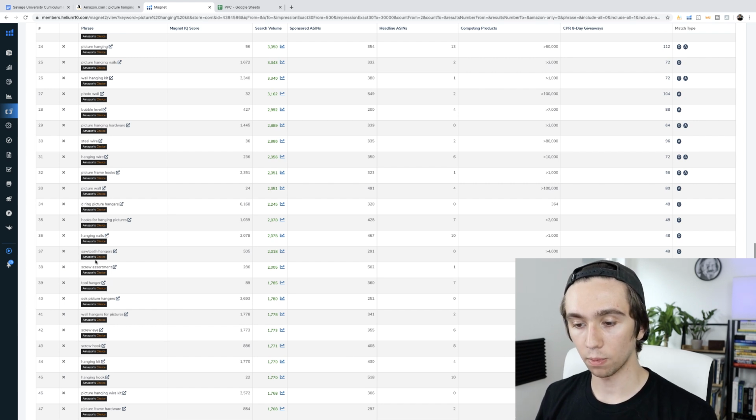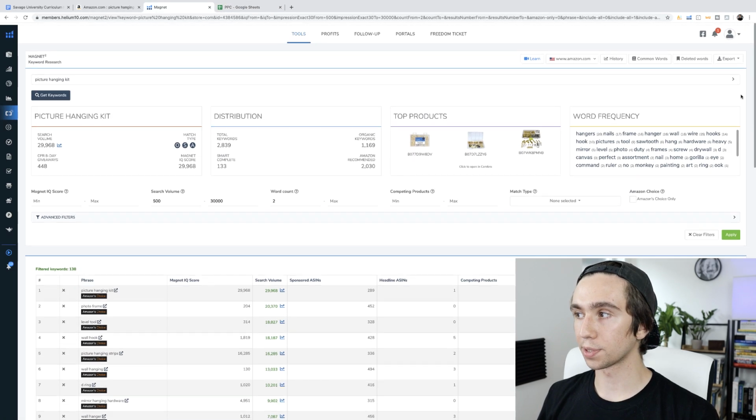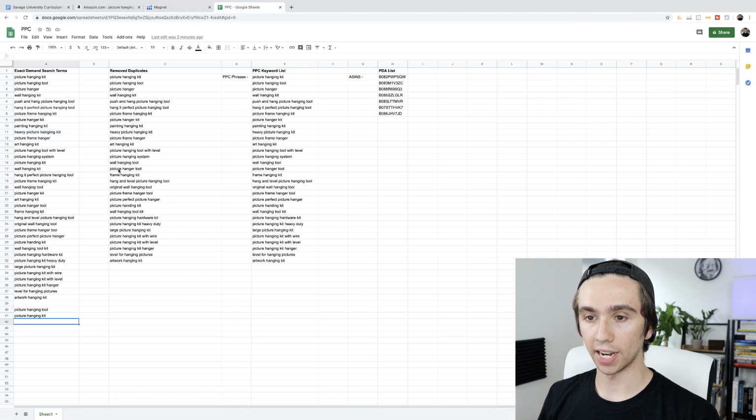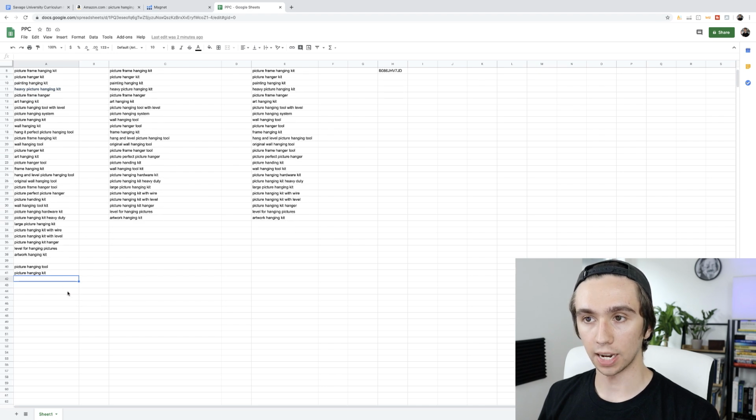I would copy them, or I would just go over to my list and type them in down this row. Now, of course, you could export as a CSV, open that CSV right up in Excel or in Sheets, and then do all the editing there. So you could just delete the ones that don't have something to do with your product. That's also a fine technique. You could do either one. I think I found this to be more productive at the time.